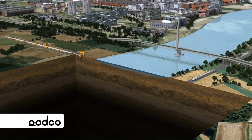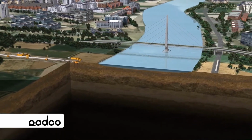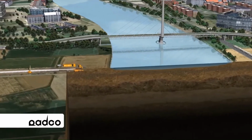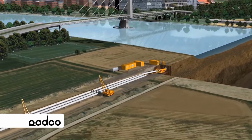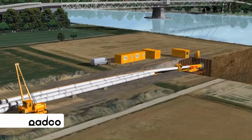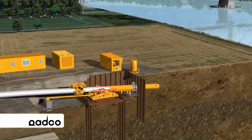The following animation shows the application of the direct pipe method in laying a 48-inch gas pipeline with an outer diameter of 1,220 millimeters under a river. The 900-meter-long pipeline is pushed in 3 pipe sections of 300 meters. Depending on the given space conditions on the launch site, the pipeline could also be pushed as a complete piece.